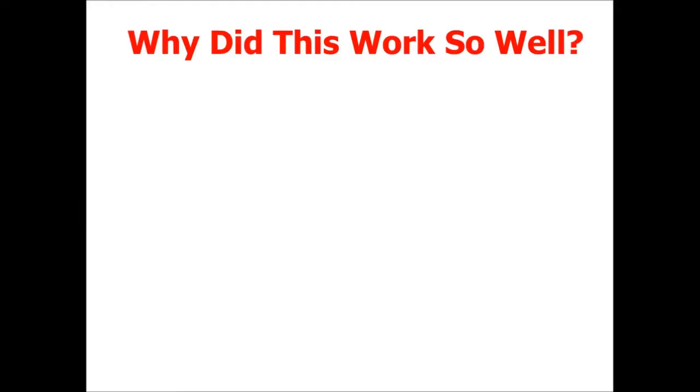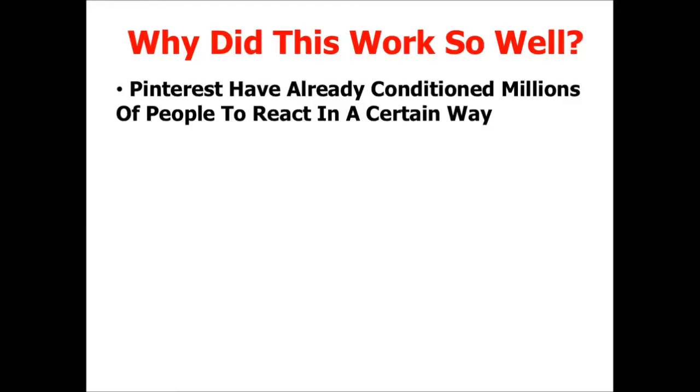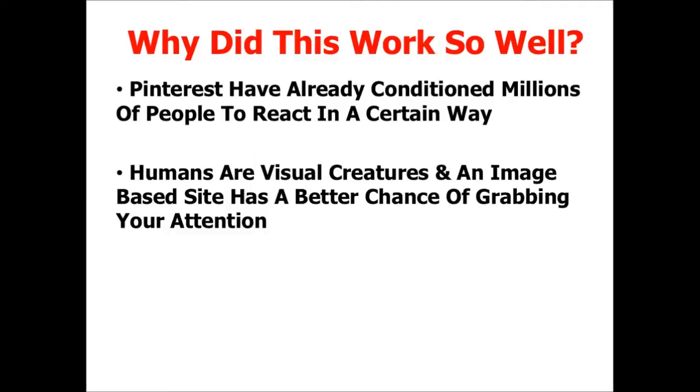Now, why did this work so well for them? It worked well because Pinterest have already conditioned millions of people to react in a certain way when they see content presented in a certain way. And humans are visual creatures, and an image-based site has a better chance of grabbing your attention than a site that just presents a wall of text when you enter it.